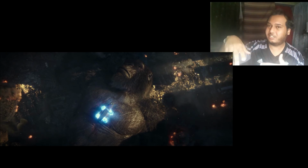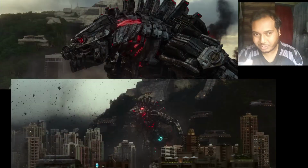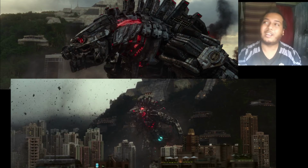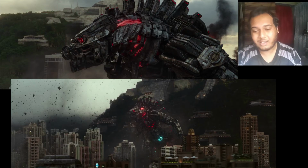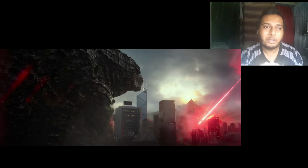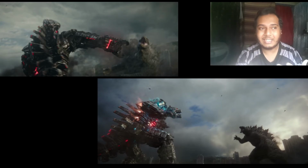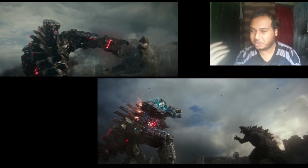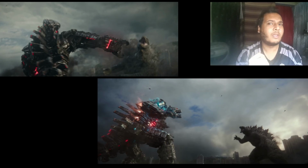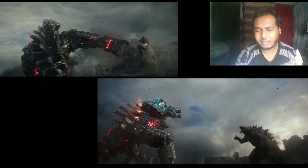So we see Mechagodzilla now, where I paused before, he's coming out of the tower, the mountain. This is a callback to the old Mechagodzilla movie where Mecha came out of the mountain. So that was cool. Mecha comes out and Godzilla charges him. We see Mecha has not just Godzilla's strength, he's stronger. He has jet boosters, he has missiles, he has blades. He's a total badass. And he proceeds to whip Godzilla's ass.